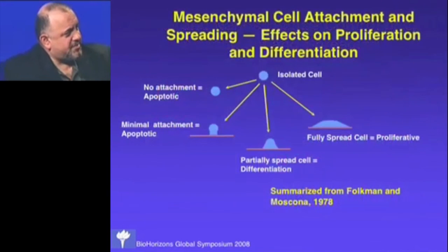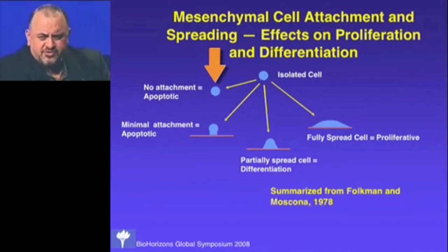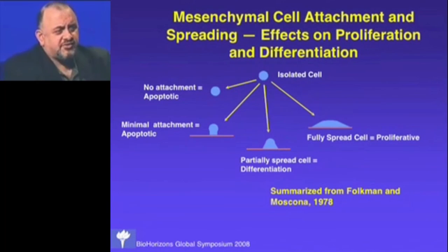I mentioned earlier that the microchannels limited cell spreading. Well, back in 1978, Judah Folkman, who was a pioneer cancer cell biologist, was looking for ways to control cell growth. And he found that by limiting the way cells spread on surfaces, and he used attachment proteins to do this, either a lack of or by adding attachment proteins, you could control the way cells attach to surfaces. And if they didn't attach, especially mesenchymal cells, fibroblasts, bone cells, those types of cells, they undergo cell death. When he did this, that wasn't called apoptosis, which is programmed cell death, but they knew that the cells, if they didn't attach, they died.